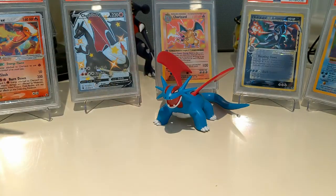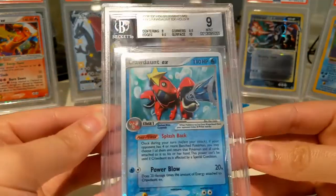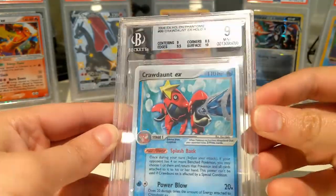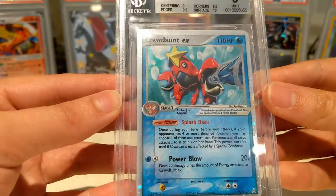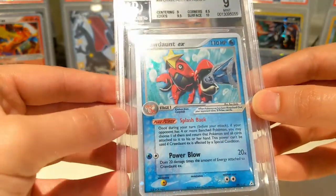On to the next one. There's a big hitter that I'm really waiting for. Awesome. So this was actually the first and only EX card that I have ever pulled. I think if that was just a 9, this would have been a 9.5. I'm not sure though. But the surface got a 10, so perfect surface. Centering got a 9, and I can definitely see that it is off-centered. It's a little bit thicker on the left.